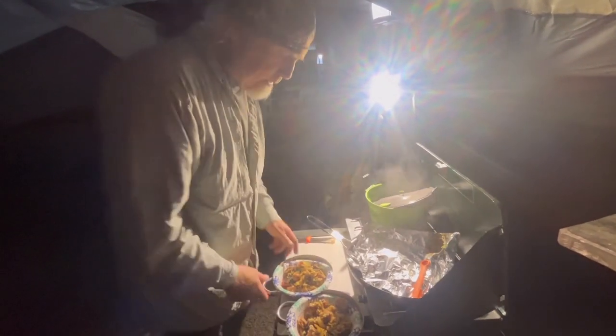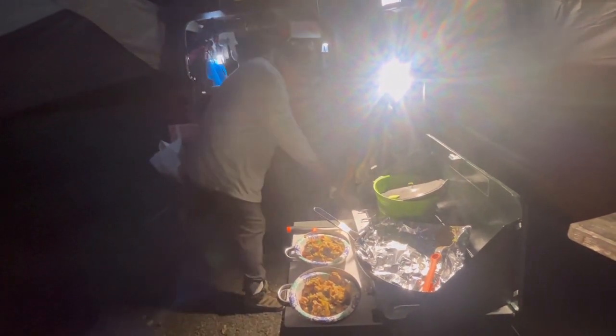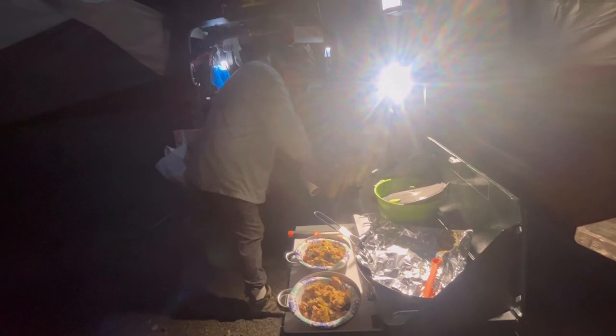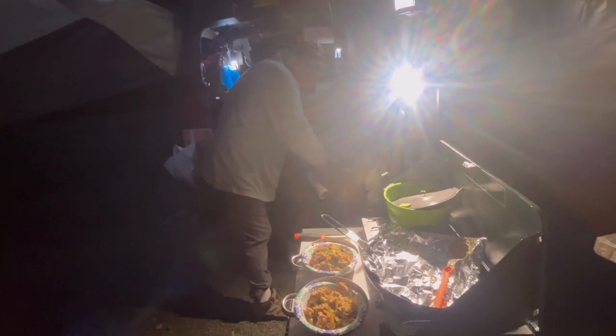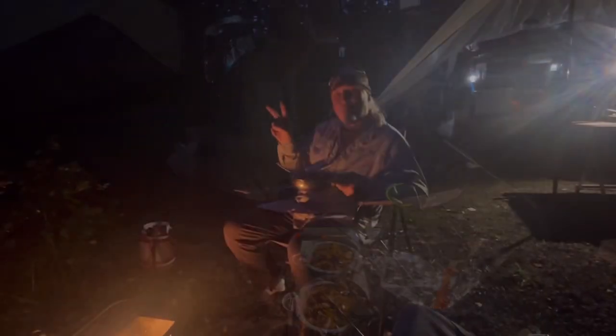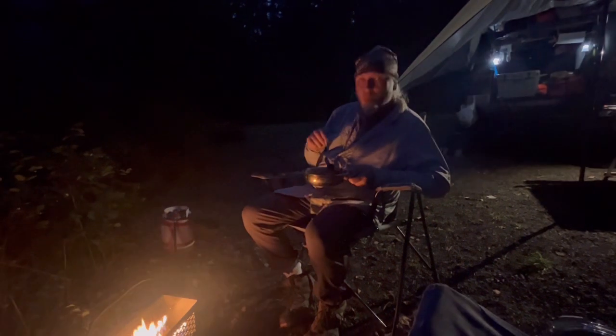Yeah, it's cool. Dinner. I guess we need some forks. You want a fork or a spoon? Spoon. Fork or chopsticks? Spoon. Okay. All right. Gonna be good. Let's see. Good? Yeah, tastes good. It's good. Yeah, especially by the fire.